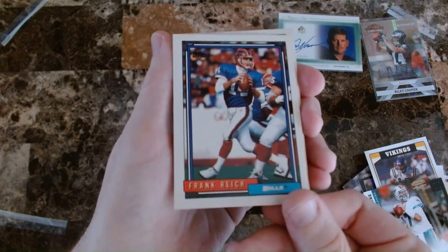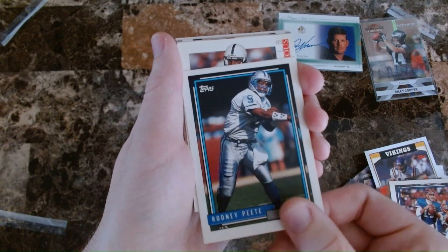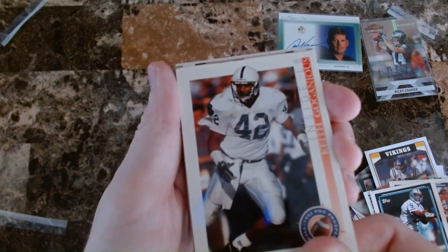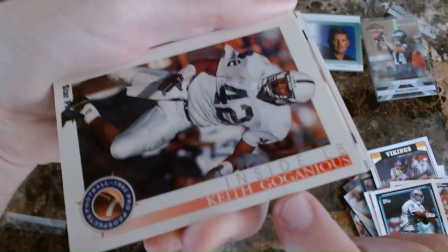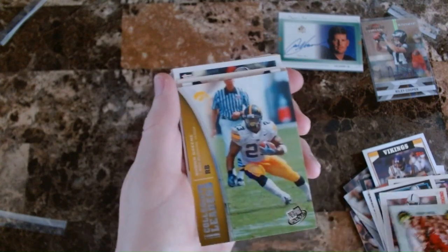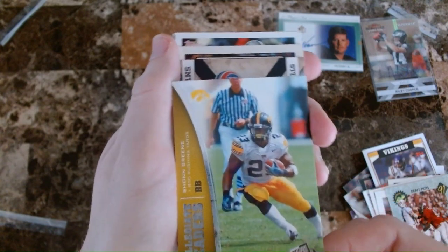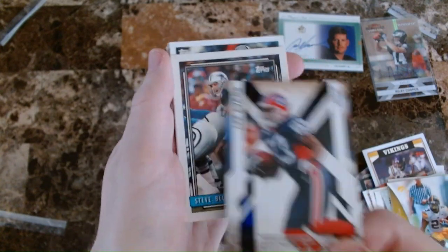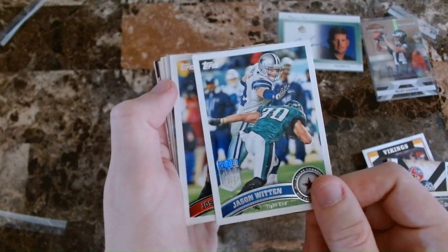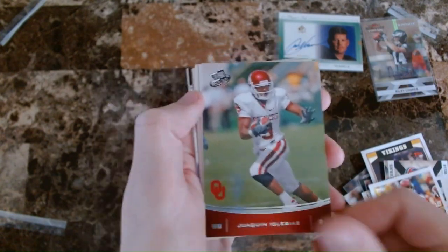Frank Reich. Pretty sure he's a coach now too. So, got some old coaches' player cards with Reich and Rivera. Who's this? Keith. Yeah, I'm not even going to try to pronounce that name. If you can see it right there. Getting into the land of, I don't really know who most of these players are. Nearing the end of the pack, too. So, Jason Witten, 2010 All-Pro. Josh Freeman.